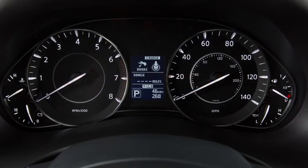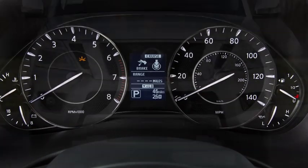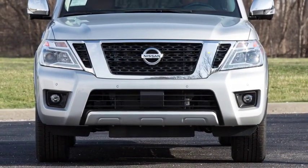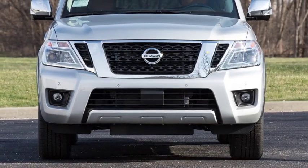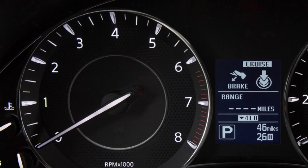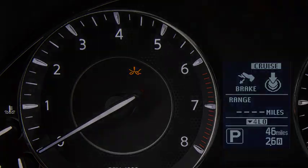When the forward emergency braking system is turned off, the warning light illuminates. If the radar sensor picks up interference from another radar source, making it impossible to detect a vehicle ahead, the automatic emergency braking and intelligent forward collision warning systems will automatically turn off and this warning light will illuminate.